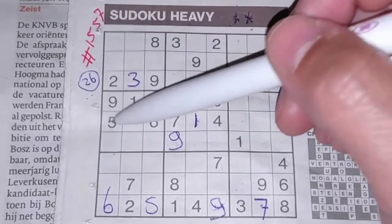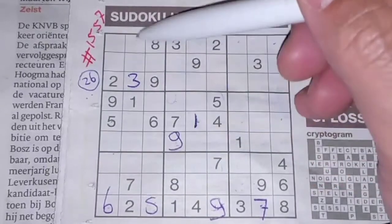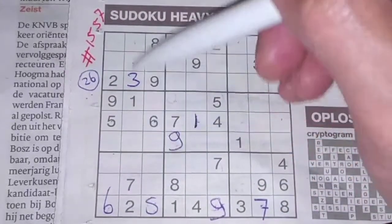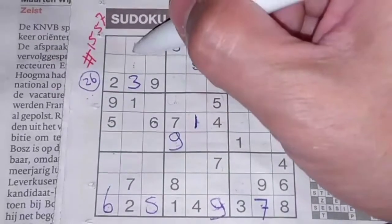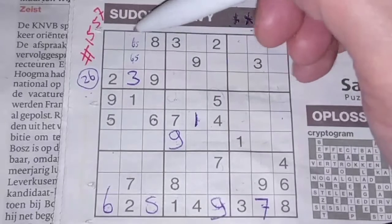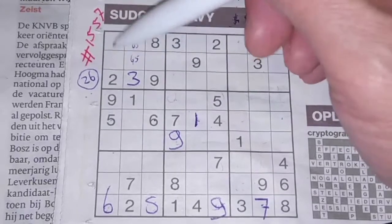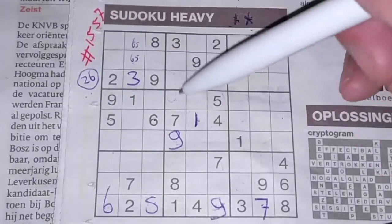We have a pair. 5 in this column, 5 in the third column. So the column between, the only two places for the 5 should be here or there. Same story with the 6. 6 in this column, 6 in the third column. So the column between, the only two places for the 6 should be here or there. Together with the 5, it's a pair. 6 and a 5, 6 and a 5. I have marked those for you because it's a pair. The other three numbers should be the 4, the 1, and the 7. I cannot fill this yet. Need to wait.